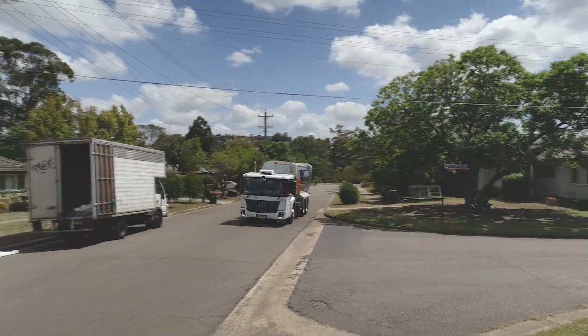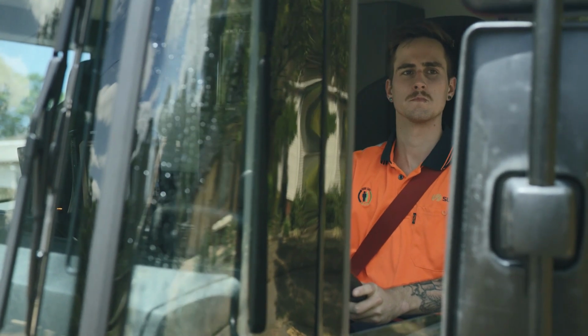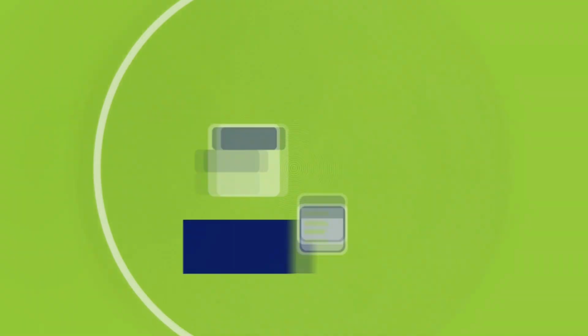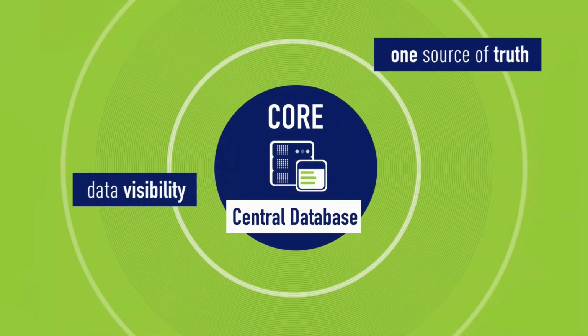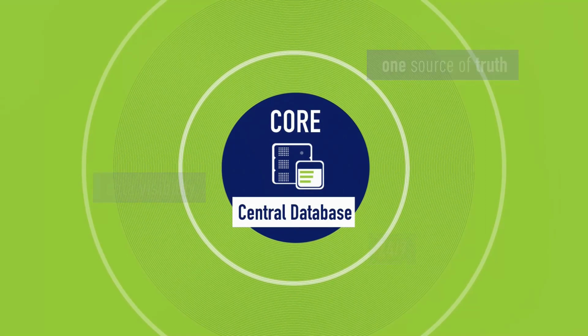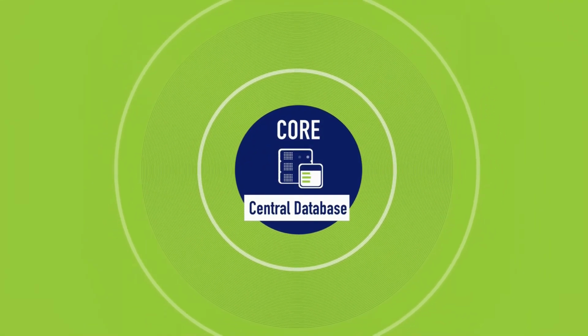SUEZ helps councils find smart and reliable solutions to manage waste in their communities. And at the heart of everything we do is our commitment to safety and service excellence. Our onboard management system, SUEZ Core, provides councils with one source of truth and an exceptional degree of data visibility, 24 hours a day, 7 days a week. With Core, contract management is easier and simpler than ever.